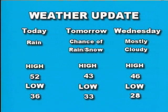Chance of rain or snow tomorrow. Oh my goodness, a high of 43, a low of 33, and mostly cloudy on Wednesday, a high of 46, and getting cold overnight and going to get down to about 28 degrees. Right now, we've pretty well reached our high for the day. It is 52 degrees outside. Gonna be a nasty day.